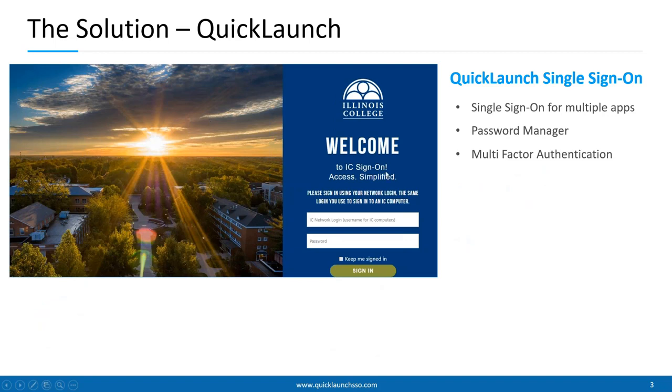So here's just a screenshot of our login screen. Again, we'll show you that here shortly. But QuickLaunch has really provided that solution for us, giving it a nice user interface, making it easy for our faculty, staff, and students to find the applications they need quickly and move on and get the tasks done that they set out to accomplish.